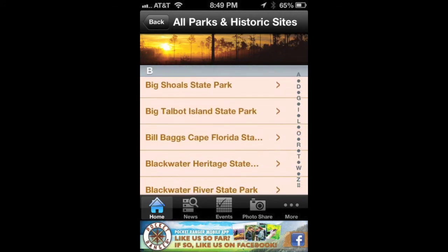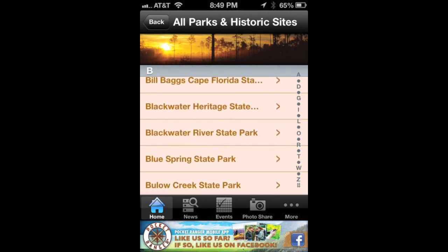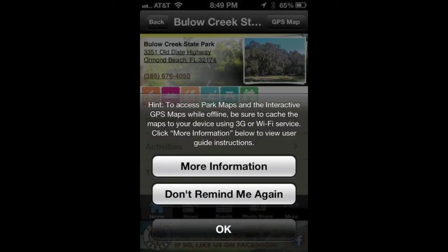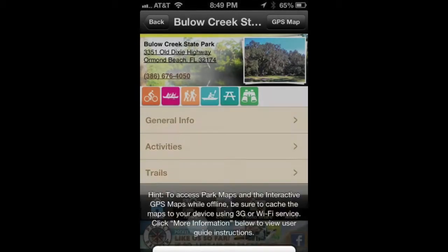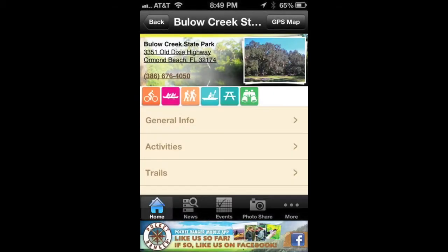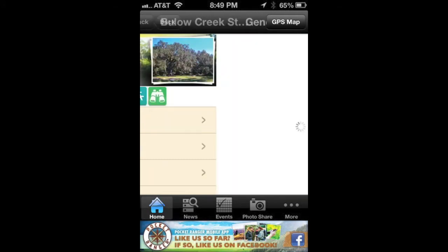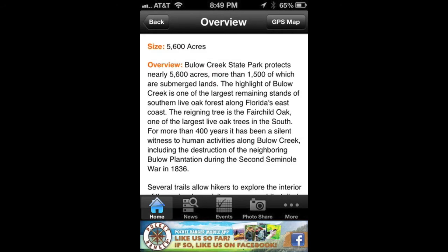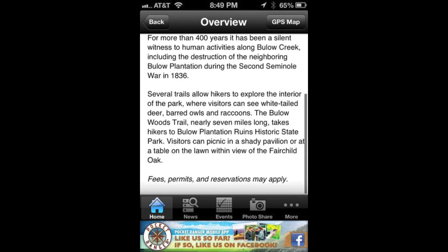So you can actually go through and we'll check out, let's see, Bulow Creek State Park. And it's letting you know that you can actually download the GPS maps offline. So let's say, for example, if you're visiting a park that is literally out in the middle of nowhere, you can actually download the information to the phone so you can view it offline. So it's kind of neat because you can see all the different information, overview, amenities, directions. You can read all about the particular park that you're going to.